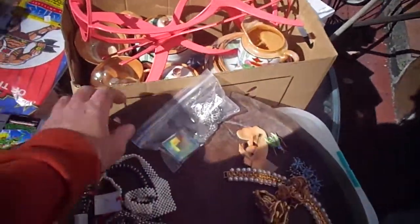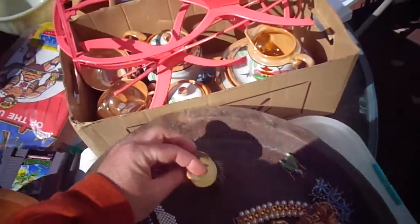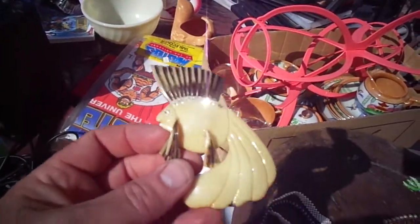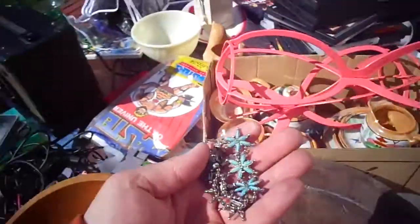I don't know what we paid for the jewelry. I know this. We paid $5. That was Kirk's Folly. I was there for that. Then we got other stuff assorted. This is nice. This is an old plastic fish pin with rhinestones. I don't know if you can see it really well. It's pretty nice. Just a mix of costume jewelry.